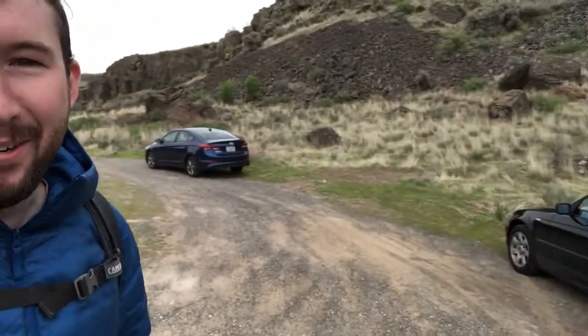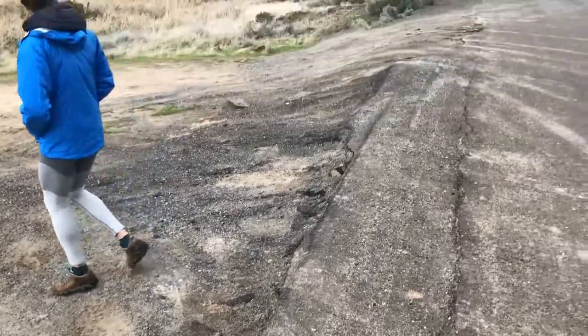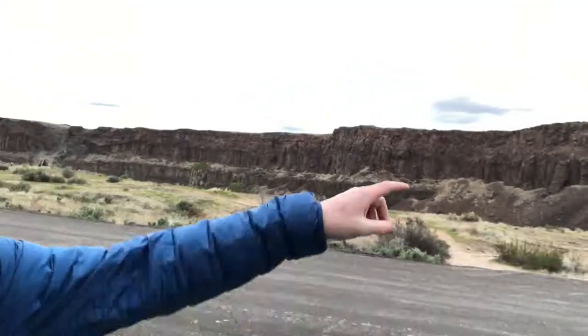Here we are at the start of our first hike. We parked Harriet over there instead of over here because there was a giant cliff that we didn't want to go off. This is what we decided not to drive over. Didn't work out so well. But waterfall's over this way. We're gonna go check it out.